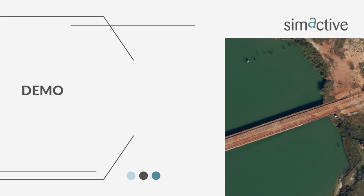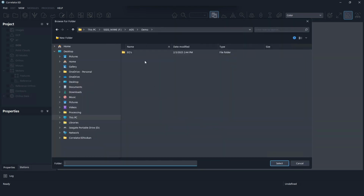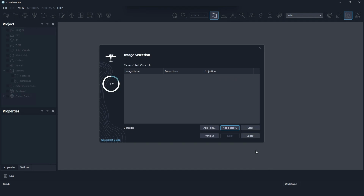Okay, on to the demo where we will cover some of the things that Mohsen and I were discussing earlier. So let's go ahead and set up the project. We'll use the medium format camera. We have two cameras in one group. We have a left camera, the master, and a right camera. We'll go ahead and go through the normal process. We add our folders. So we go to images. We have left, and we can load those.